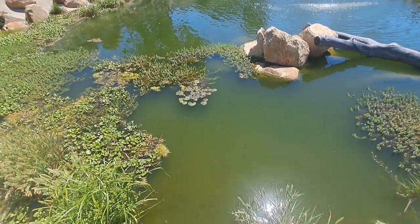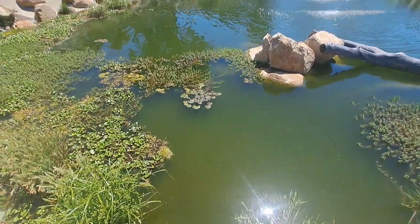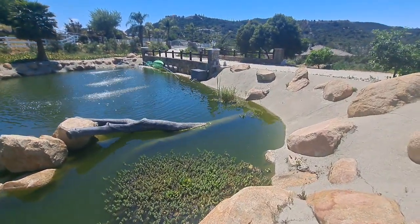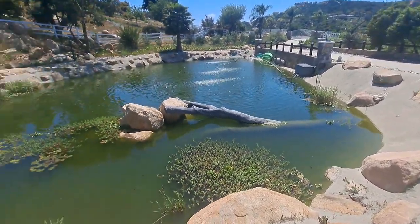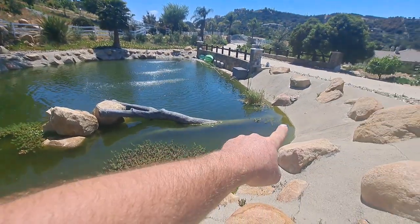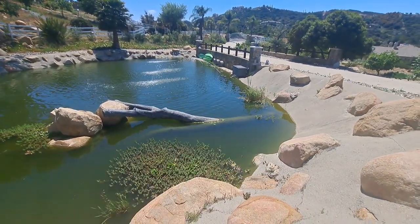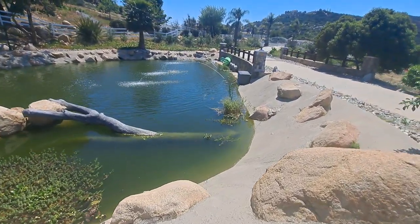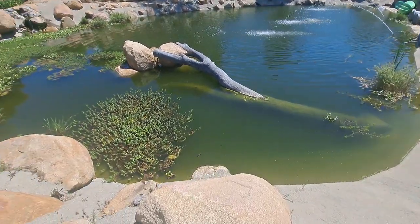Cleanish. You can see it's not super clean, but I don't run the circulation pumps 24/7. I run them more like 6 to 8 hours a day. So I go out to the island, but it's too full right now for me to get to that log easily. I don't usually keep it overflowing level, but it's looking good.